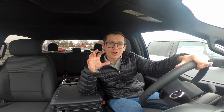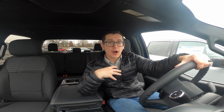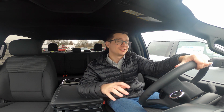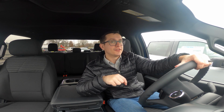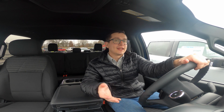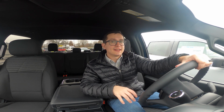So to start off, we are in this Atlas Blue 22 F-150. It's an STX with that performance kit that we added ourselves here at Hunt Ford. We're going to do a quick review of that in a later video, talking about what all has been changed on this truck. The big thing to keep in mind here is that we have 35-inch tires on this vehicle. That's not what's going to be standard on the Tremor, but it is going to give a pretty close approximation of what a lifted truck with different suspension is going to drive like. But this one has the 5.0 V8 Coyote engine.